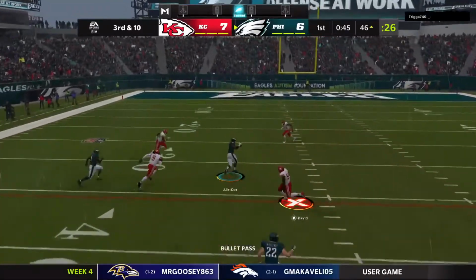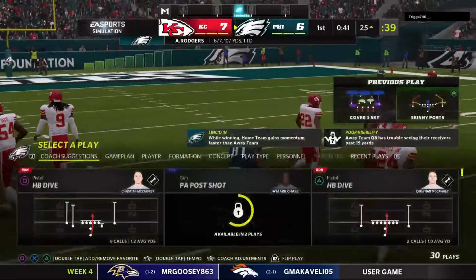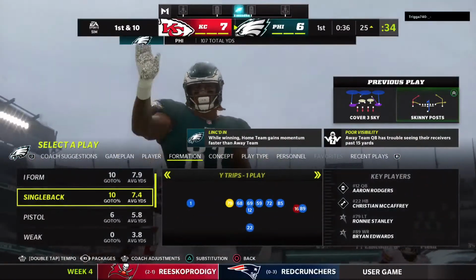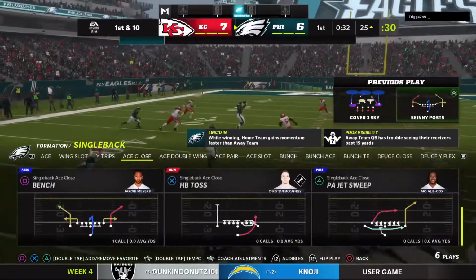Throwing is Rodgers. Finds his big tight end, Mo Alley-Cox. And he'll be brought down with a 1st down as the tackle's made at the Chiefs' 25-yard line. Had the offense humming on the first drive. Not much has changed here on drive number 2.